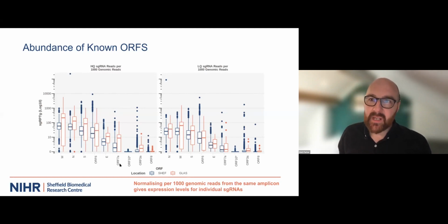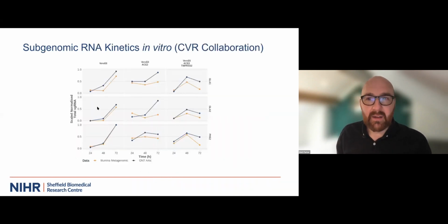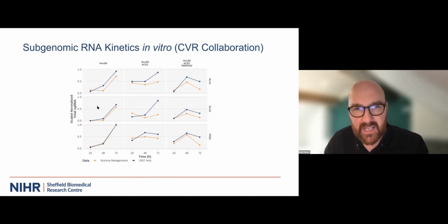So that's interesting, but now we can start to do comparisons, and we looked at another data set from Glasgow just to show that it wasn't a site-specific phenomenon, that we could detect this subgenomic RNA, and we see very, very similar patterns from other data sets. And then we went one step further, and we collaborated with them on a cell culture experiment.